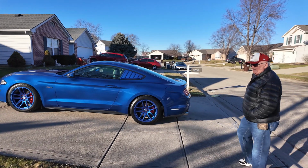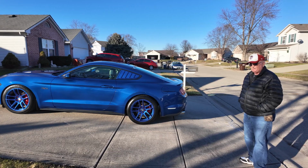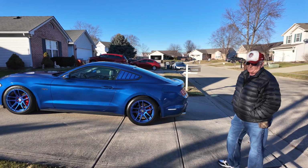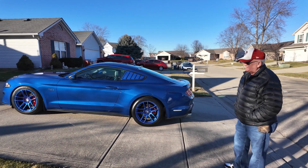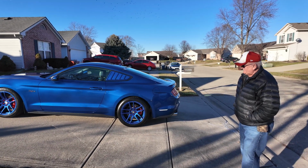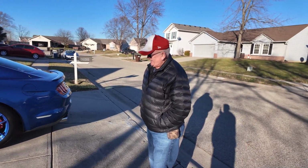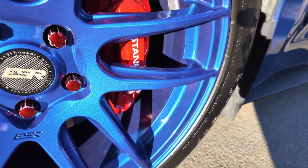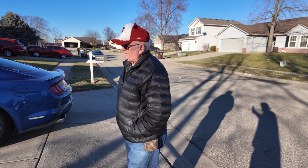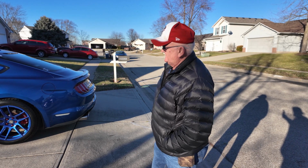Okay, hey, thanks everybody. My name's Dave. This is my 2018 Ford Mustang GT. It's got the 5.0, the 32-valve all-aluminum V8. Done a little work on it, with the wheels matching the color of the car, and the calipers. A friend of mine came down and actually painted those on the car. It didn't come that way. We put lowering springs on the car.